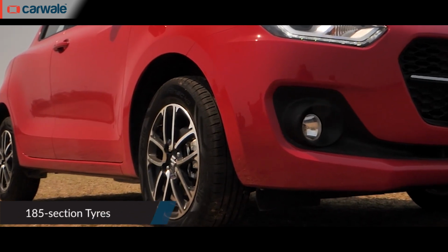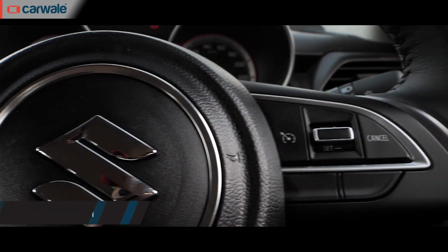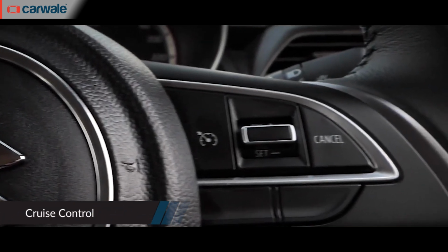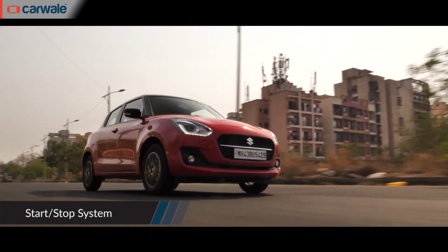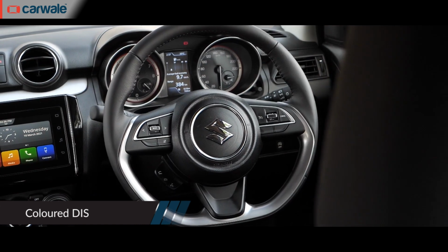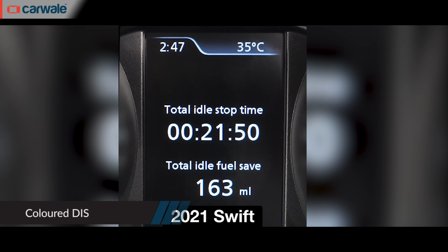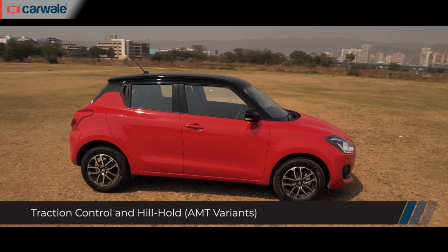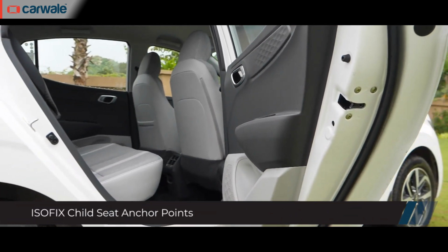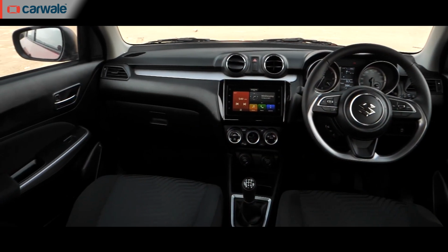It gets wider 185mm section tires for better grip and handling characteristics, a cruise control system for a more comfortable drive on the highway. The highlight of the new engine, of course, is the fuel-saving start-stop system. The colored driver information screen as part of the instrument cluster looks good and offers more information also. The AMT variants get traction control and hill hold function as additional safety features. Surprisingly, the Grand i10 is not offered with ISOFIX child seat anchor points in any variant, which the Swift gets.